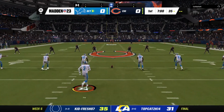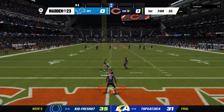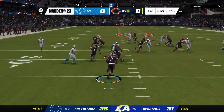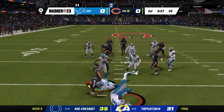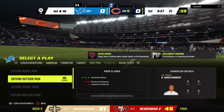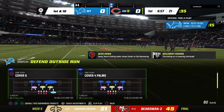Set to go now in Week 6 of the NFL season, and we are underway on EA Sports. From a yard or two deep, here comes a return. And he'll be dropped at the 21-yard line, so bringing it out of the end zone proves not a good decision, loses him about 4 yards.